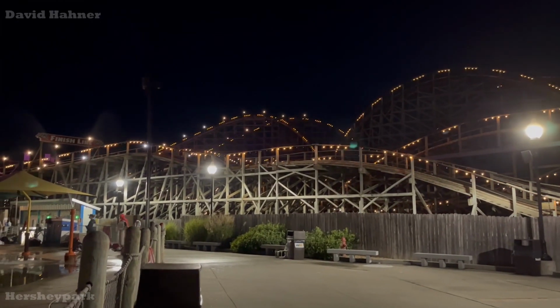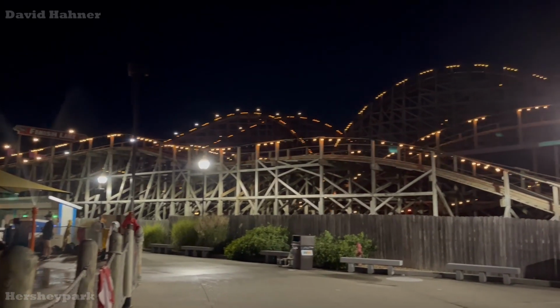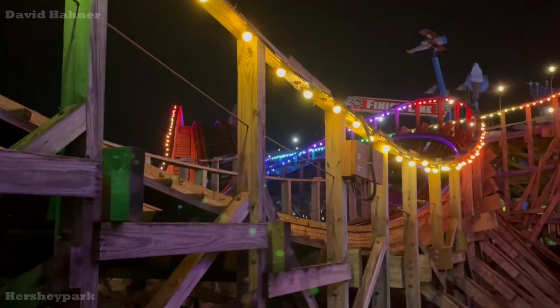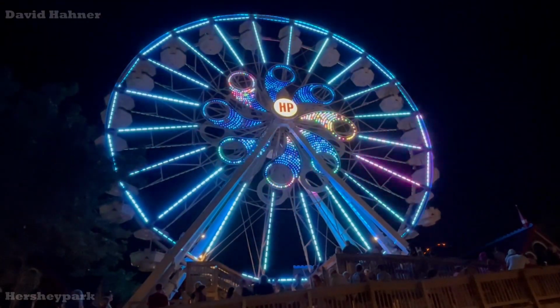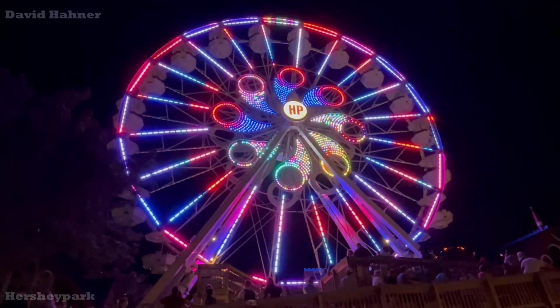I am absolutely loving Lightning Racer's light package. It's transitioning from the classic tracer lights to awesome color changing lights. I'll tell you what, Lightning Racer is definitely a night ride. The light package on that is fantastic. Props to Hershey for that. And the light package here on the Ferris wheel is pretty great as well. Right as the line.